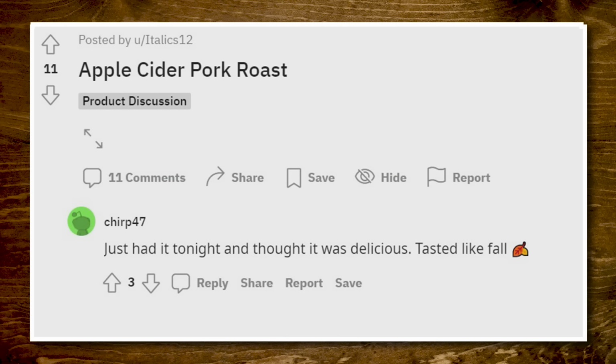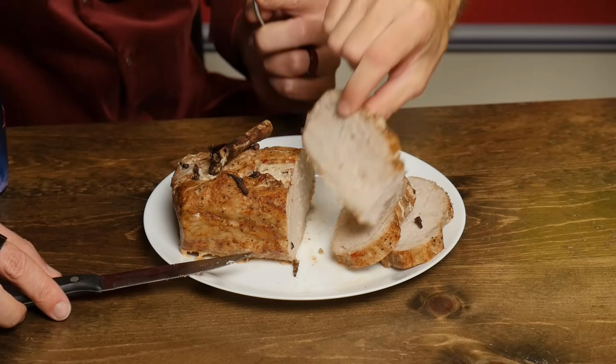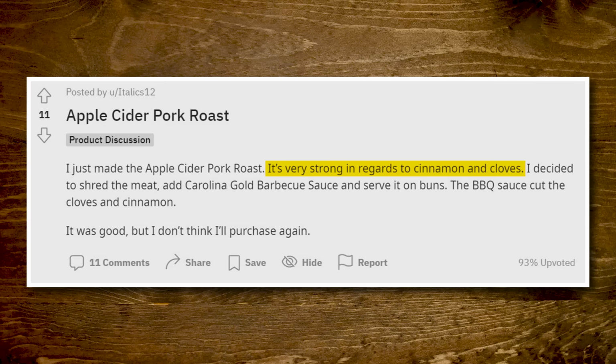Chirp47 on Reddit said, I had it tonight and thought it was delicious. Tasted like fall. How do you feel about this in general? About it, because it seems like it could be gimmicky to just fallify something. Excuse me for just biting this, but that's not how I interpret it. I'm just thinking about how the flavors are gonna be, because this kind of flavor does complement, but there's a reviewer on the website, wherever you leave reviews for Trader Joe's things, who said it's very strong in regards to cinnamon and cloves.